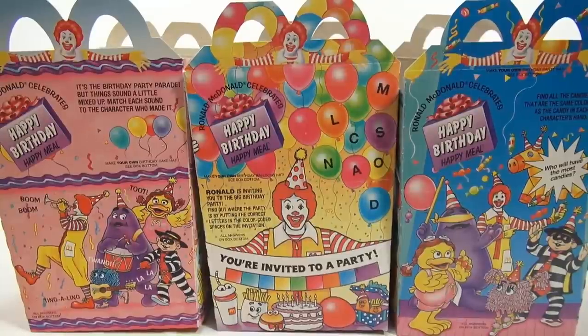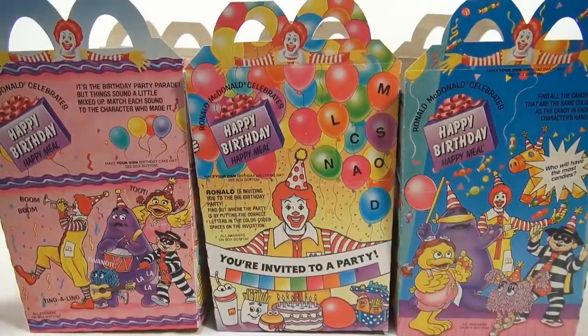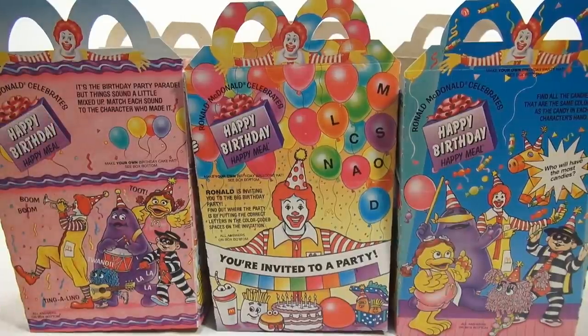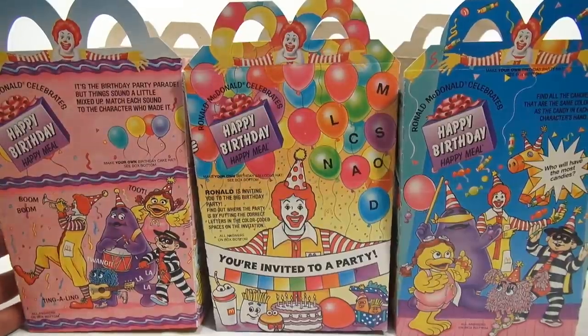All right, quick change of plans there, because I had doubles of all the boxes, so I thought it'd be easier to show you each panel, but as a group here, because we want to get to the toys. So it says, it's the birthday party parade, but things sound a little mixed up. Match each sound to the character who made it. So that's the left box.